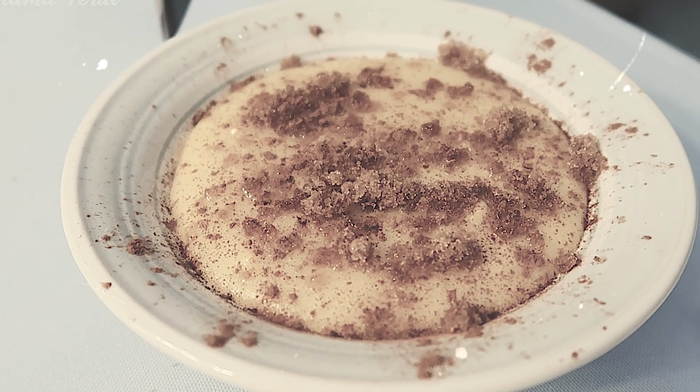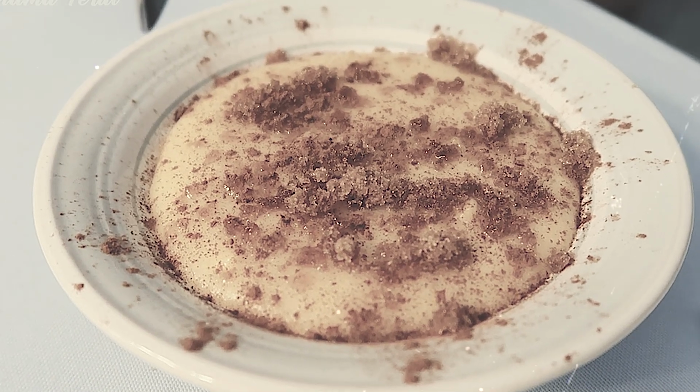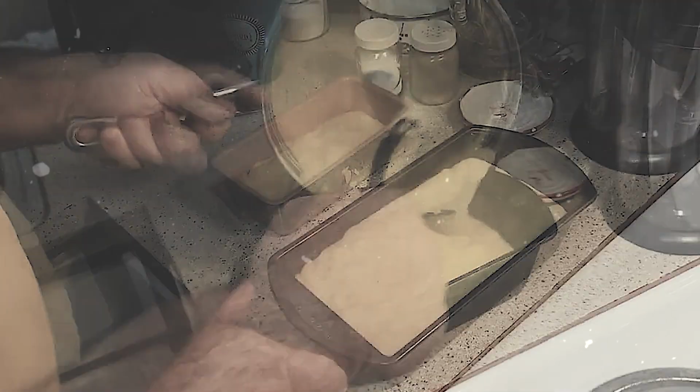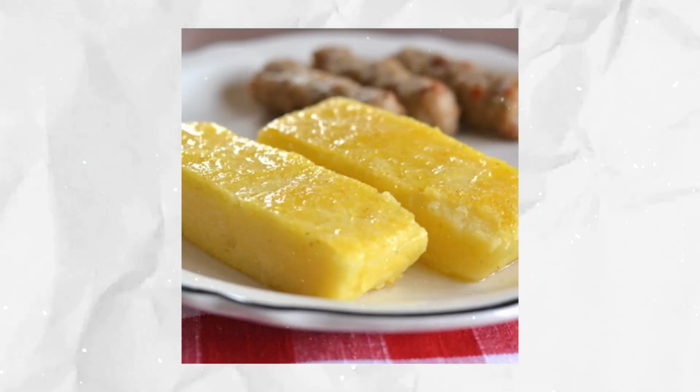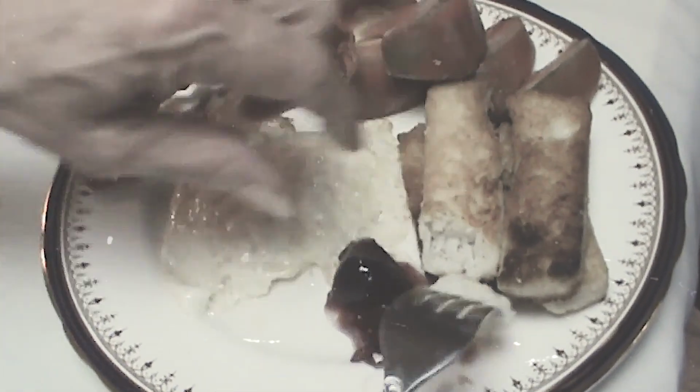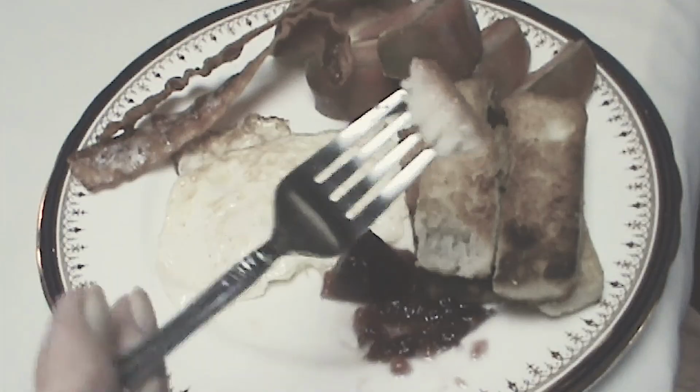What made cornmeal mush truly special, though, was its second life. Left to cool in a pan overnight, it firmed into a sturdy loaf. Come morning, it was sliced and fried in bacon grease or lard, crisping to a golden brown on the outside while staying soft within. Served alongside eggs, or even on its own, fried mush became a breakfast treat that cost next to nothing, but tasted like a little indulgence.